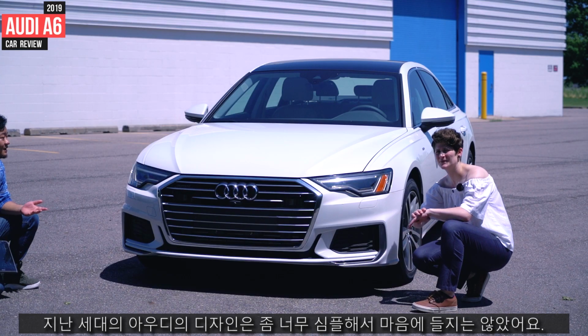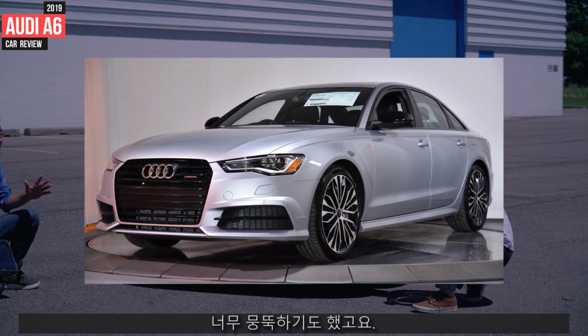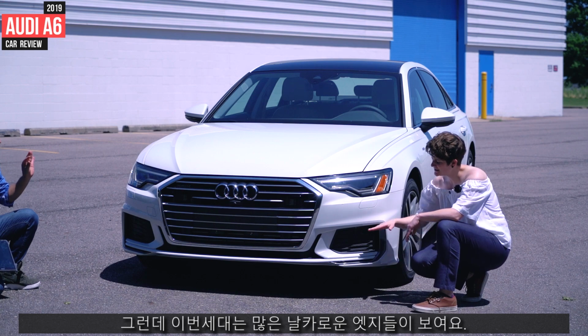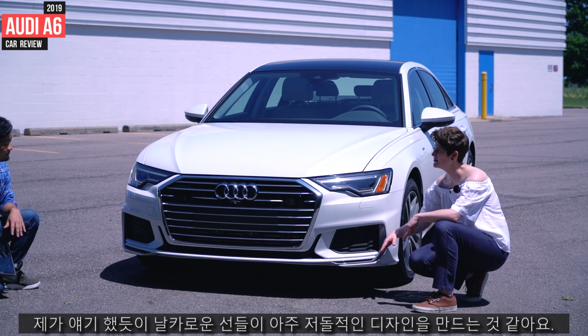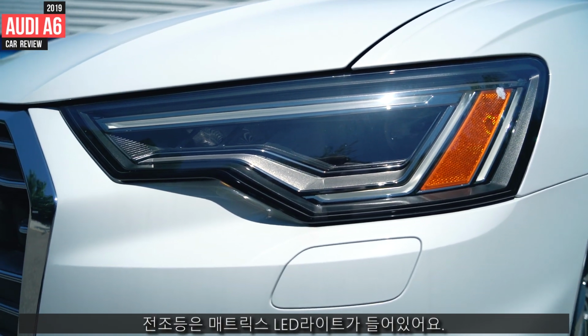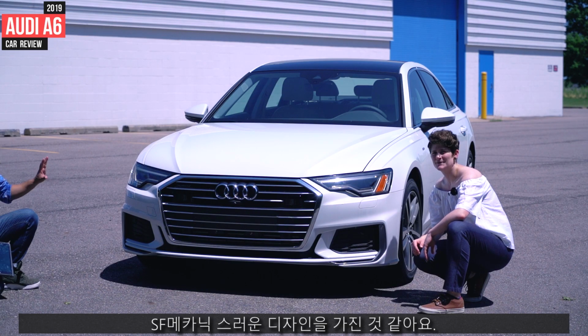But last generation I didn't really like Audi because it looked too simple. Right. And it's too roundy. Right? But this one has lots of sharp edges. Lots of sharp angles that make it look aggressive, like I said. Yeah. This has matrix LED lights as well in this trim. They're really thin. It looks a little bit like a sci-fi mechanic sort of design.